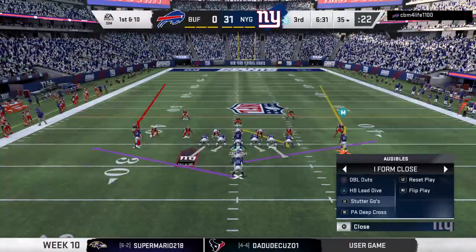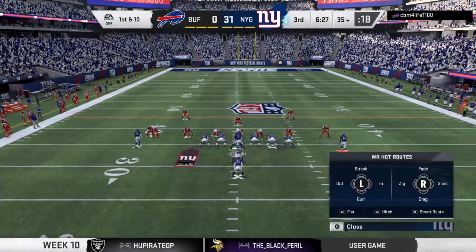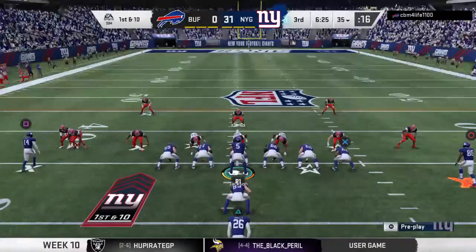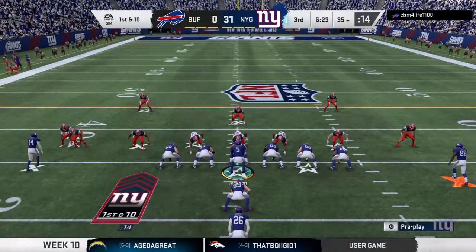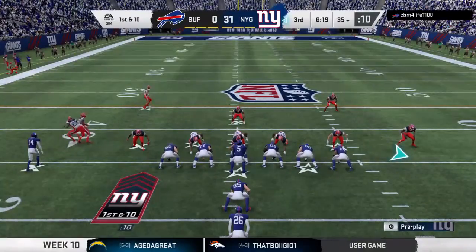Watch the run, watch the run. Check one. Let's box. Mike. Zoom, zoom. Where'd he go? 54. Mike, 54. Let's go, D. Go. Serious right here. We got to step it up.